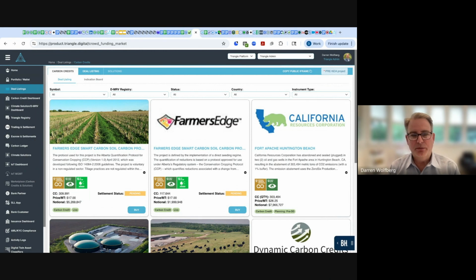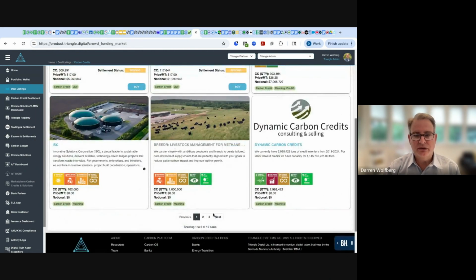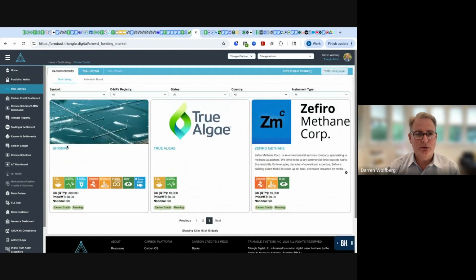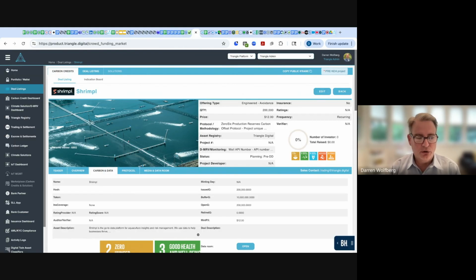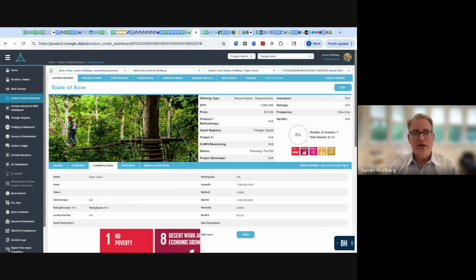For the Brazil Lift program, we want to showcase two use cases that have specific Brazil exposure. First is with Shrimple, which is an aquaculture program in partnership with Trevisian. They are working with Maris Seafood, who is one of the largest aquaculture farmers in the world. Shrimple is providing monitoring, reporting, and verification for this project. The second asset that we want to highlight here is an asset from the state of Acre. Currently, there's a pool of 87 million tons. We are doing due diligence on the first million.